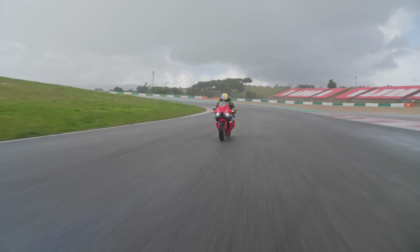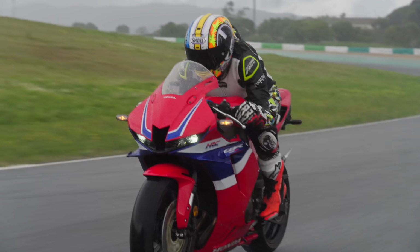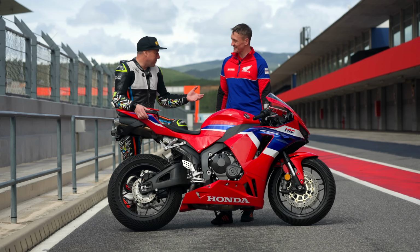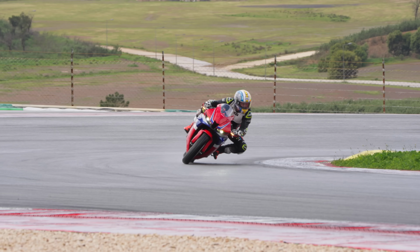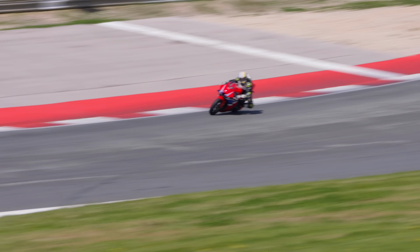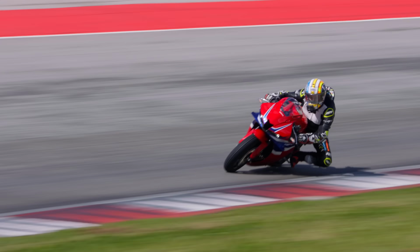What was interesting for me was this morning it was like monsoon, it was biblical rain at times. Yeah, the weather did get the better of us this morning. And the old one, when we used to race the old CBRs, you had nothing. And now we've got cornering ABS, we've got cornering traction control, all these rider aids that in 2017 were not even, I mean, they weren't even on Superbike.